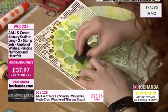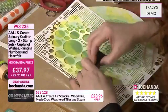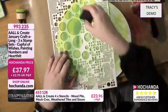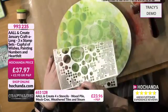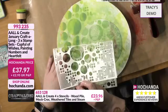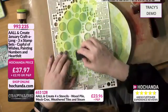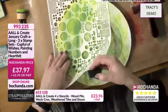And then you can keep lifting your stencil up as you move along. Because then you can judge whether you're happy with that intensity of colour. So I'm lifting that up. And look how you're already getting a two-tone effect. I like that, but we've still got some lines there, so we'll get rid of those eventually. Let's add a bit more.